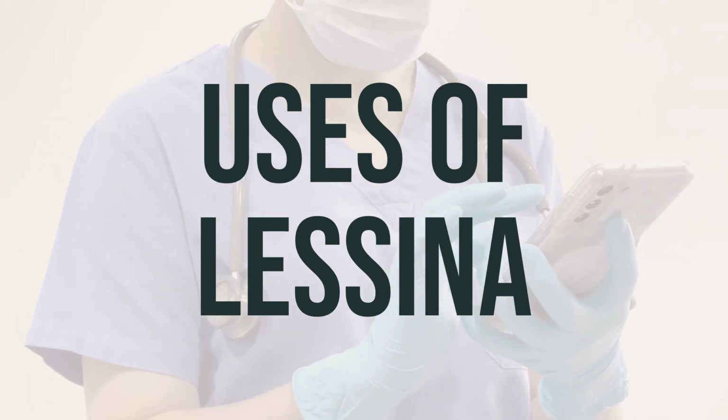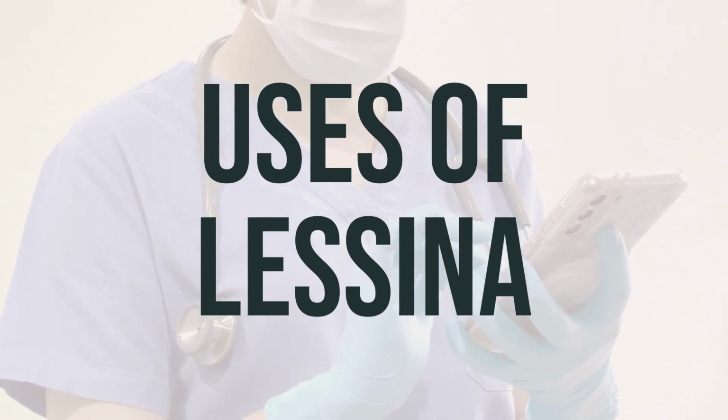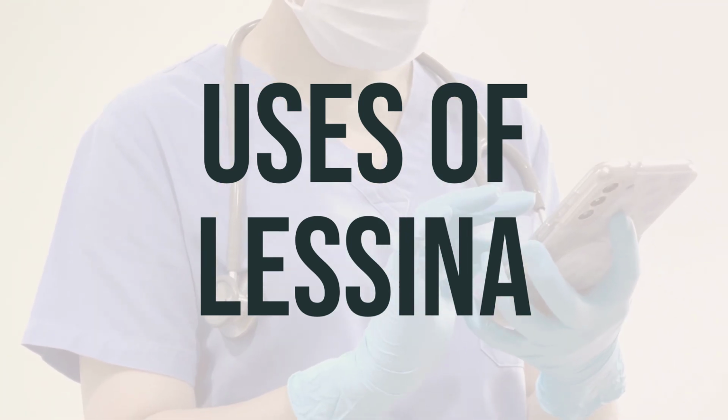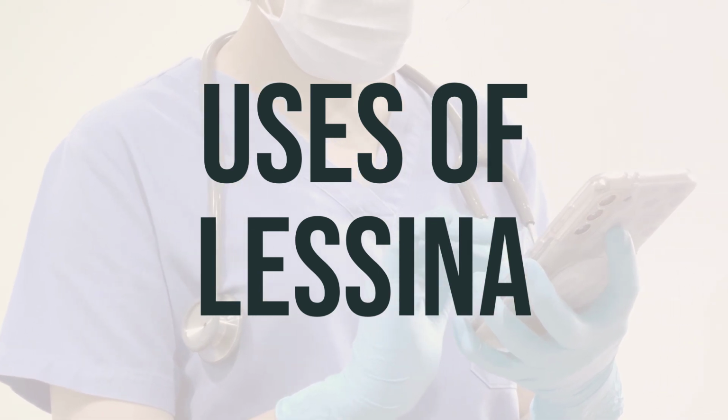It's important to note that using Lessina does not protect you or your partner against sexually transmitted diseases such as HIV, gonorrhea, and chlamydia. The recommended daily dosage and optimal timing for taking this medication may vary, so be sure to consult with your healthcare provider for personalized guidance.